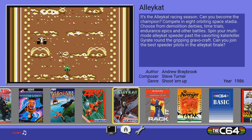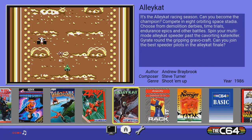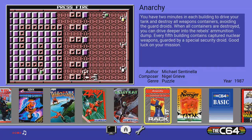All right, so we're greeted with this interface. This looks pretty nice. I like that you have the box art for the game at the bottom. You have your screenshot, description of the game, author, composer, the genre, the year it was released. This is a really, really detailed and nice menu. And your screenshot changes as well.